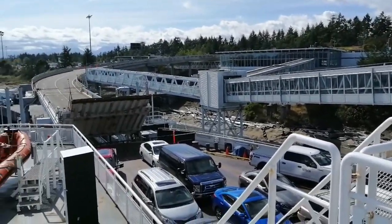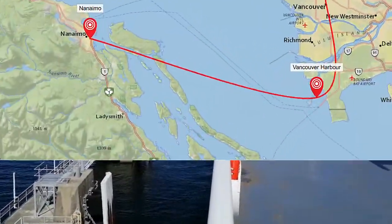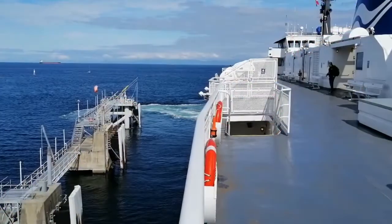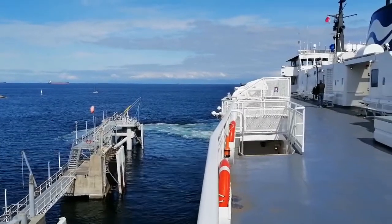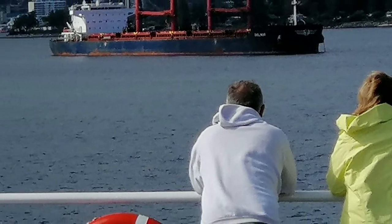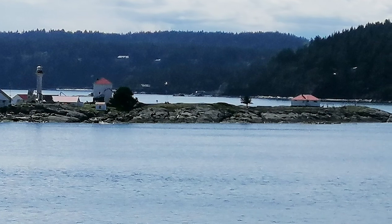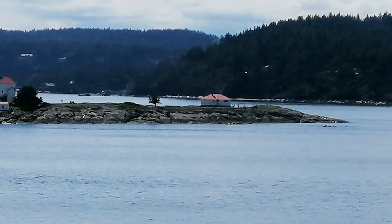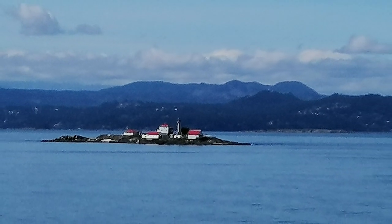In fact, we got the ferry from Nanaimo at 12:45 and are scheduled to arrive at Vancouver ferry station shortly before 3 p.m. The crossing is unfortunately not as spectacular as the one on the way to Swartz Bay. But in this glorious weather, we can clearly see the small lighthouse island and the high mountains in the Vancouver hinterland.